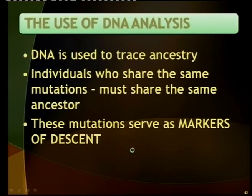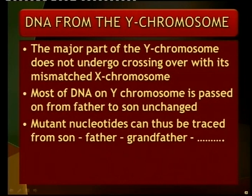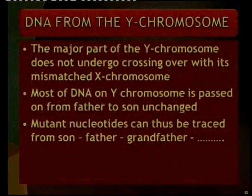And I'm going to give you one example. You can use the DNA from the Y chromosome. Because the major part of the Y chromosome doesn't have another mate, it can't undergo crossing over, so those mutations remain unchanged, and that is why we use those mutations. Then it is passed on. Remember, your boys get their Y chromosome from their father, and this is passed on from father to son, and so on. So we can trace those mutations within the Y chromosome.